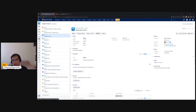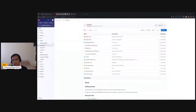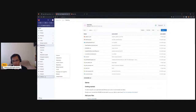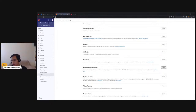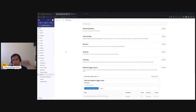Then we were talking about all the tokens, right? So one token would be in GitLab. In GitLab, you will see the tokens either on your profile, which you can edit here, or here on the project. On the project, you have the settings and the access token. That's the project access token. And the other token I was talking about is here on the CI/CD under pipeline trigger tokens, which you can also just create in here.